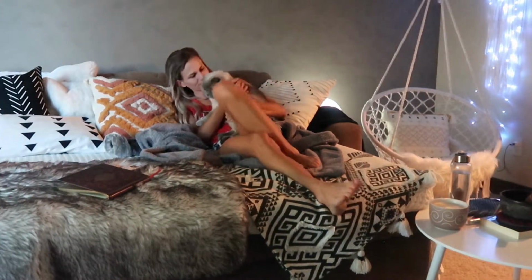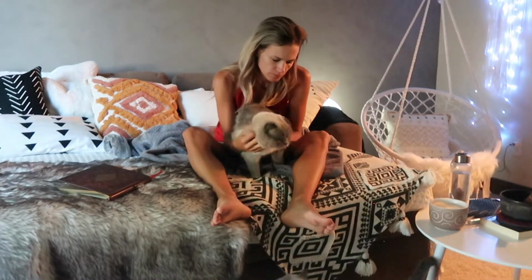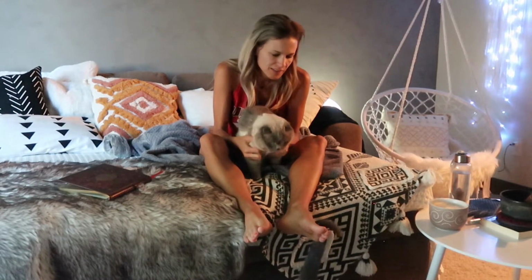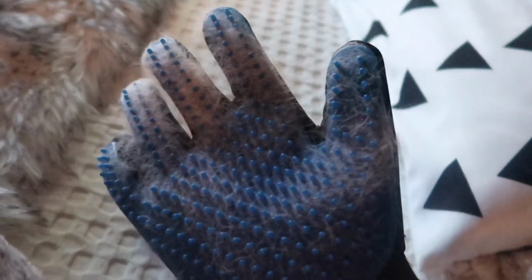It's my favorite way to meditate, just petting my cats. It's very, very calming for me. I also take a little time to brush them, to cut down on the amount of shedding. So I use this little rubber glove thing that was meant for removing the hair from the cats.